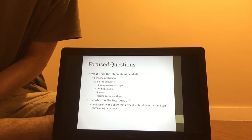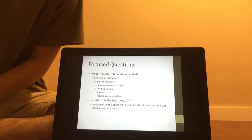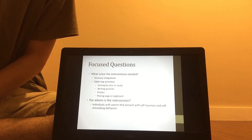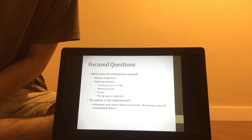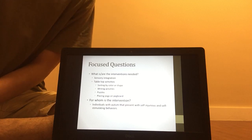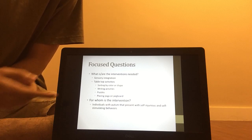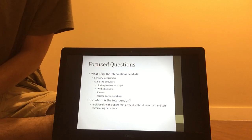What are the interventions needed? According to my journal, they gave sensory integration in a form of tabletop activities like sorting color or shape, writing activities, puzzles, placing pegs on pegboard. So the journal said that they mix sensory integration with tabletop activities.